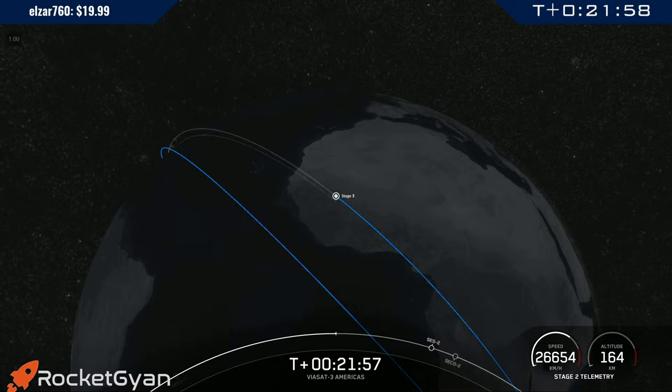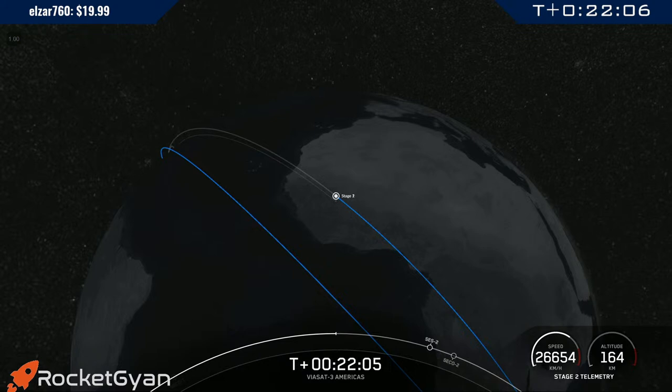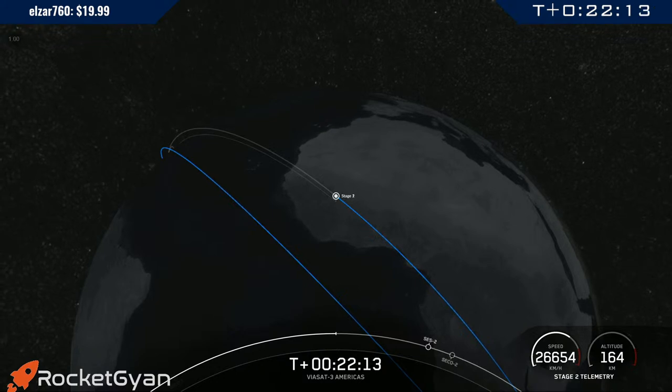So we don't have any information about what will be the orbital parameters of today's launch, so can't say for sure whether they will do any orbital inclination change or not, but if they have to do any, they will do it at that point of time only.